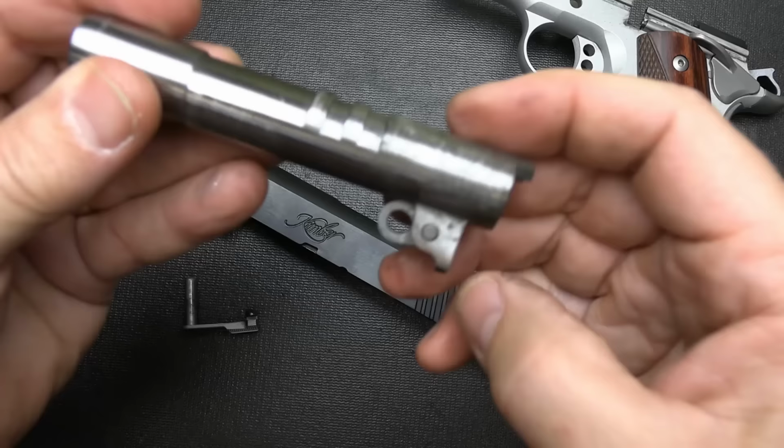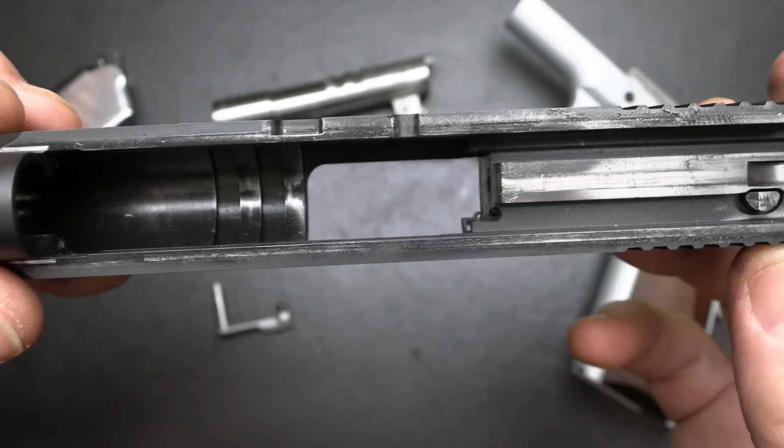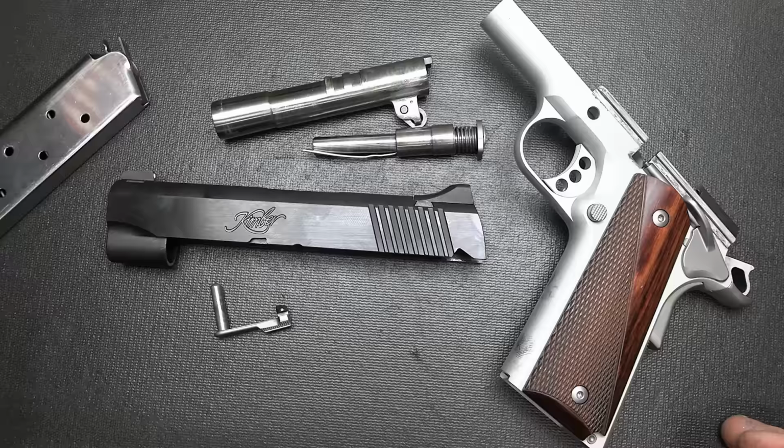That bull barrel, man, it is so crazy. But this is what fits up next to your slide. You can see the locking lugs right there. Nice polished feed ramp. The interior of the slide is beautiful. Now we've shot this quite a bit and it's pretty dirty, but no tooling marks. I mean, Kimber does a great job of finishing their firearms. And same thing here, very dirty, but very well done. And that's all you need to do to field strip.